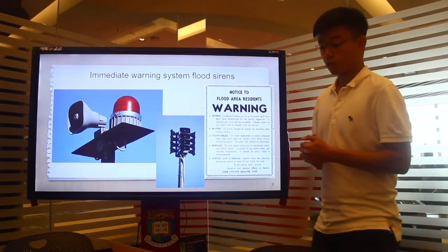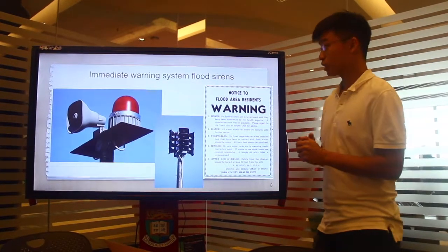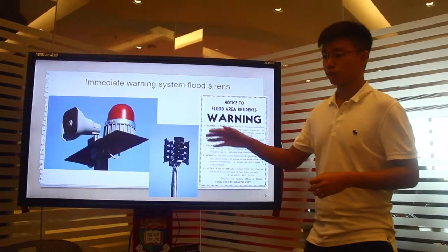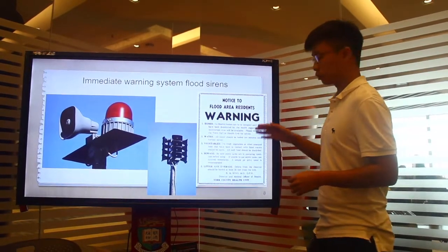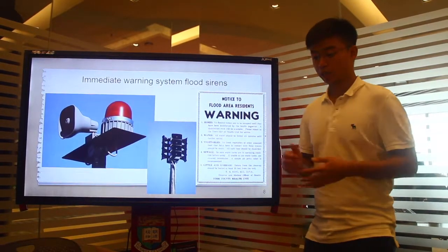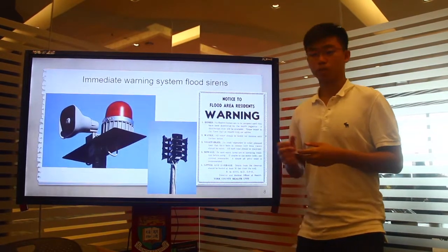Lastly, we should also implement immediate warning systems such as flood sirens and public notices. Placing flood sirens on the waterfront can efficiently warn residents, and public notices from the management office could allow the residents to engage in household flood prevention. So, this is the end of my part.